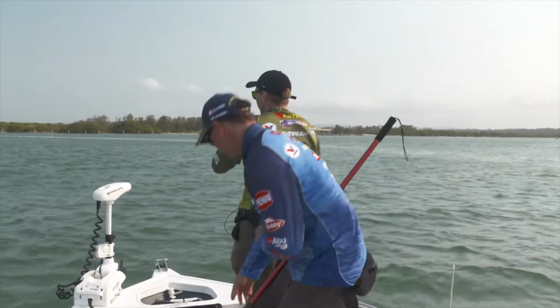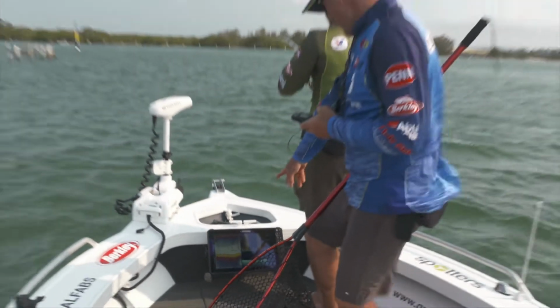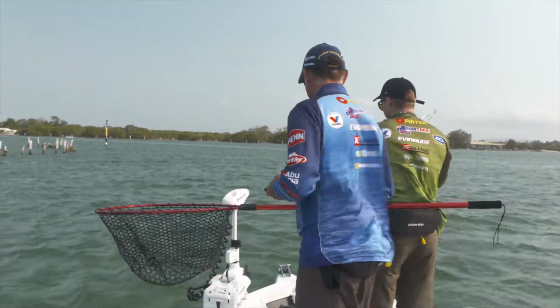A couple of nice fish just coming through on the sounder there now. So Toddy's thinking this could even be a kingfish. There's been a few floating around. I see a few fish on the sounder there, so possibly. We're hoping it was a really big flathead, but we'll wait and see.